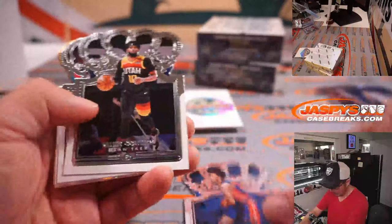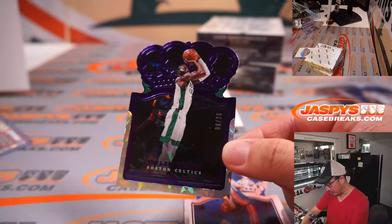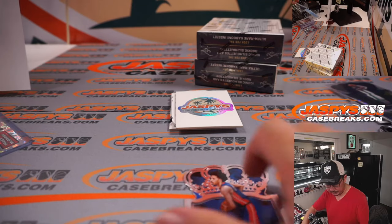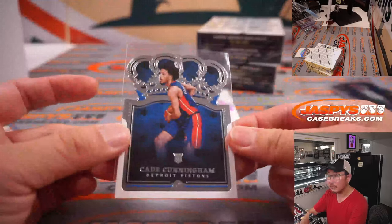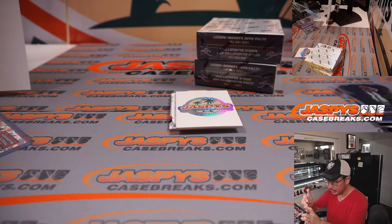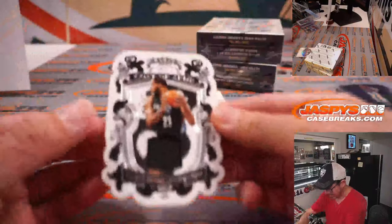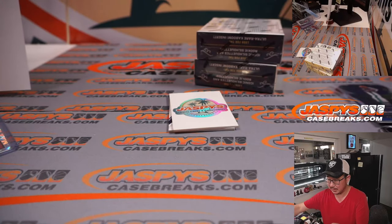Got a Cade Cunningham rookie card. Jaylen Brown, 9 out of 25 for the Celtics. That's going to be for Joshua. So let's just top load that. One of the top tier rookies here. That'll be for Adam Kelly in Detroit. Brooklyn Nets relic. LaMarcus Aldridge coat of arms relic for Patrice and the Nets.